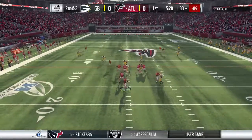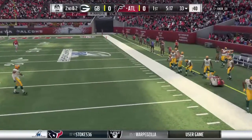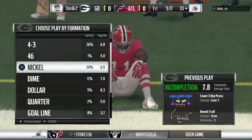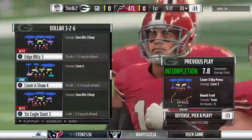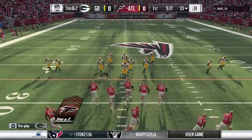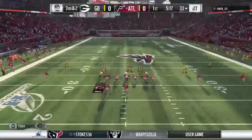From the gun, Mariota. And incomplete there. A nice hit jars the ball free and brings up third down. This defense is not going to make it easy for you. They're a physical group, and we just saw it there on that play. He came in, made the contact, just as he's trying to haul it in. An early test, 2 plays in. This is 3rd and 2.